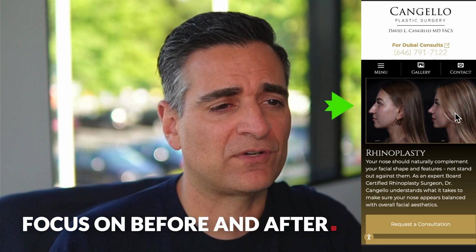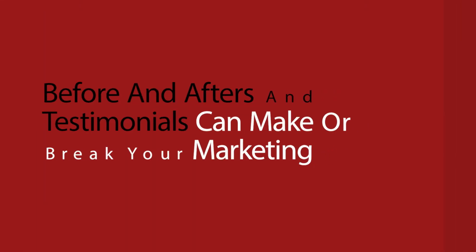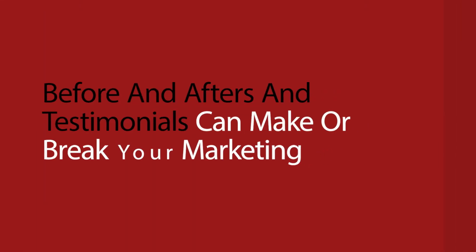Let's start off with some of the good stuff that they have going on here. So as soon as you land on the page, the hero section actually focuses on a pretty impressive before and after. You'll find in many cases that the hero section actually focuses on the plastic surgeon, and there may be cases where that makes sense, but if you have great photography, great before and afters, like you see here, you really should be featuring them as front and center as you possibly can. Your before and afters and your testimonials are going to make or break your marketing.